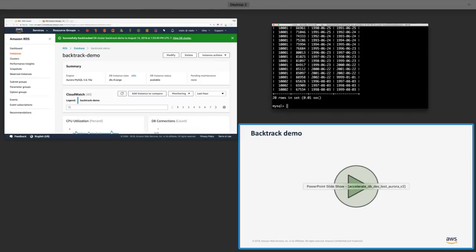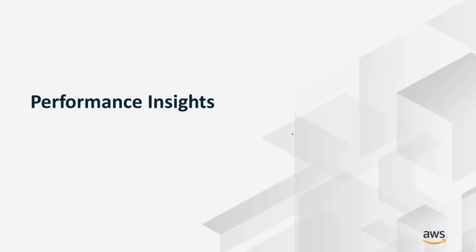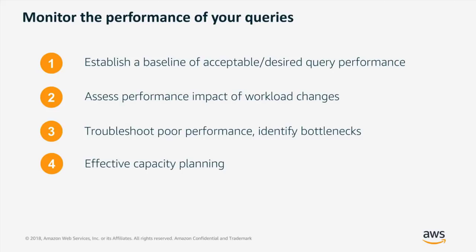The last feature that I'd like to spend some time on is Performance Insights. Until now, we spoke about features that make working with databases easier. This feature helps you gain better insights into the queries running on your database and their performance profile. There are many reasons to monitor the performance of your queries. No workload is rigid and unchanging. Workloads change over time in terms of feature enhancements, volumes of data, or usage patterns.